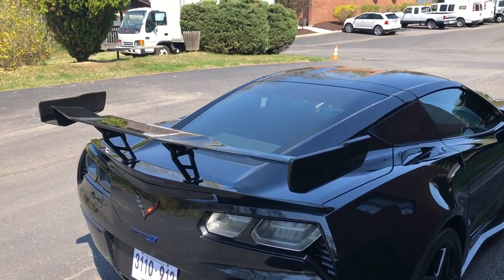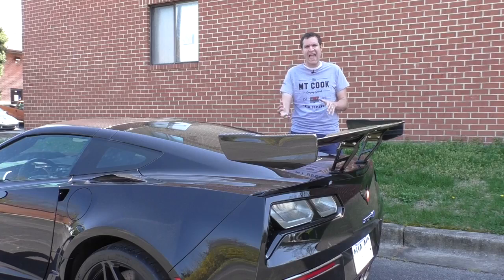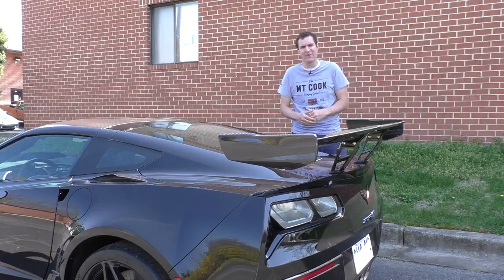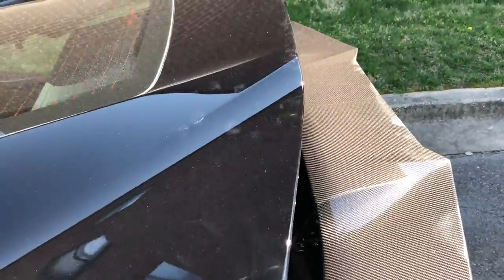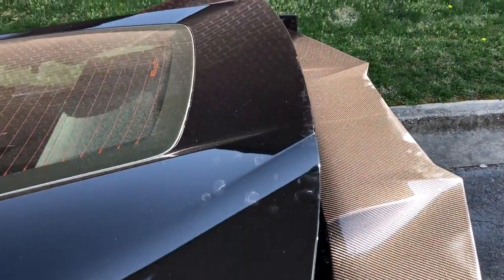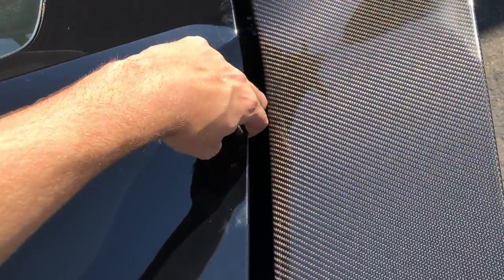Now, one of the most interesting things about this wing is what it does to the cargo area. I'm going to start with the hatch itself. Take a look at the hatch opening with the wing back there. You can see the wing was clearly designed with the hatch in mind. It only clears it by 1/4 of an inch, basically enough for you to clear the hatch and get a little finger in there. And that's about it.